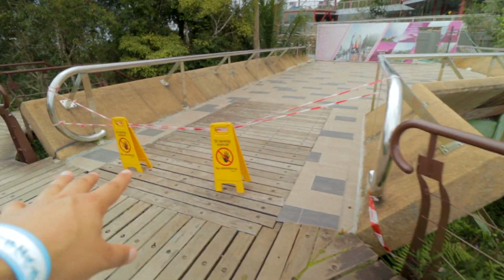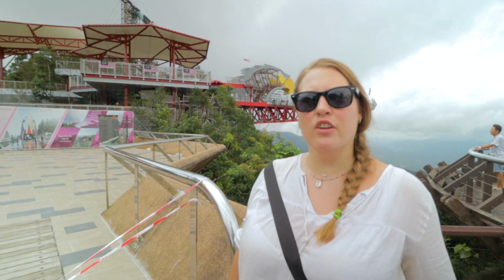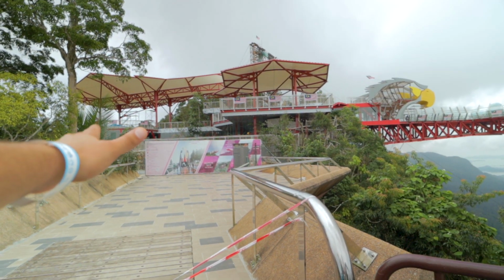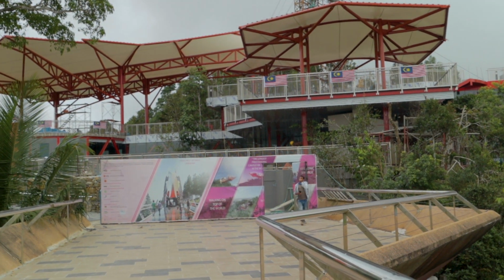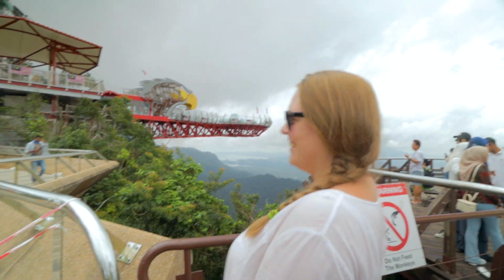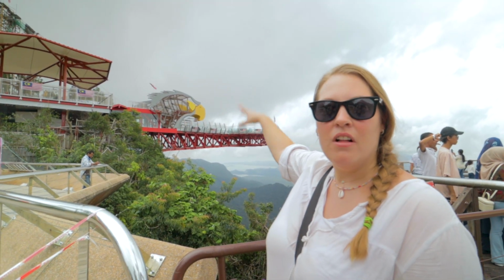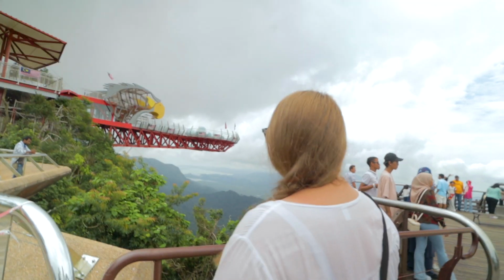Yet another attraction not open. We think it's just not quite open yet. Yeah, it looks brand new, so we'll give them that. So if you do come here in the near future, hopefully it is open. And you can see on the sign there, it says the longest freestanding cantilever sky bridge walkway in the world. It's cool. Langkawi Eagle. Those eagles are famous to the island. I didn't realize that. But if you don't know, now you know.